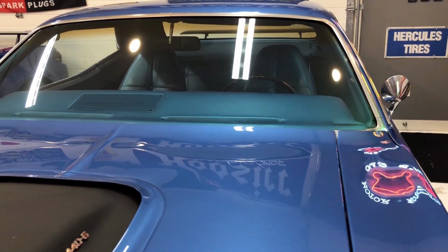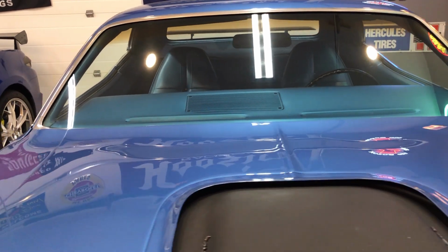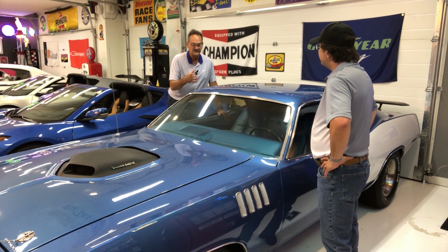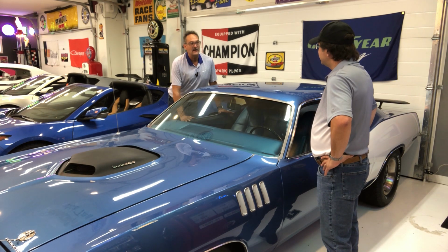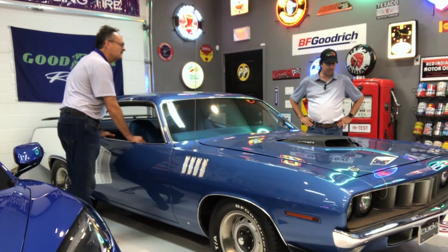So this car is actually a 440 6-pack, somewhat of a clone. It was born as a 383 car. Yeah. So the coding on the VIN is different. But this car was done by some fellows in California, ended up in Lethbridge, and I bought it probably about 6 years ago. Okay, excellent. Beautiful car, beautiful car.